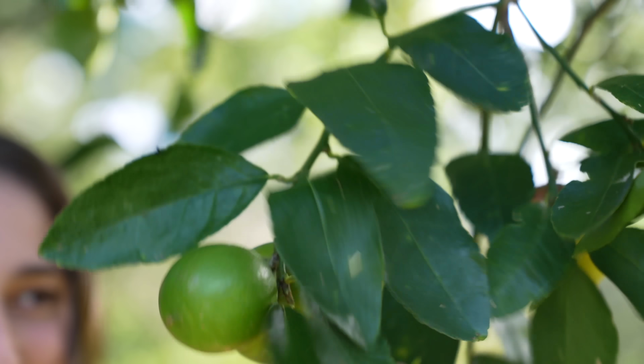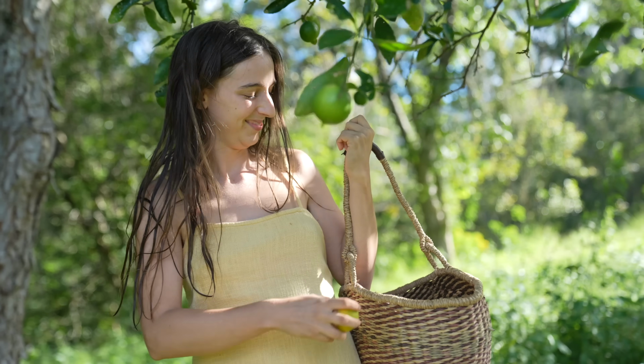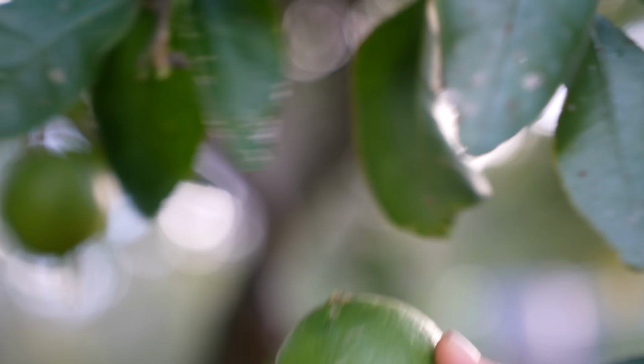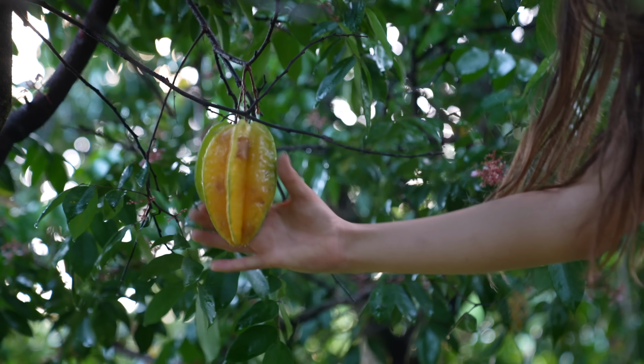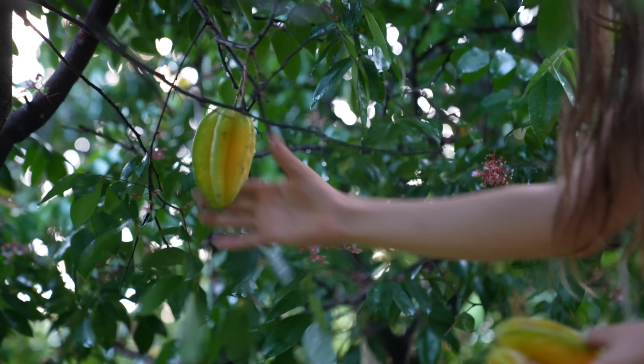The lime trees are thick with fruit at the moment, and this life has taught us to always follow the recipe book of the trees. So I'm going to make a quick pickled jambu and carambola salsa on homemade tortillas.